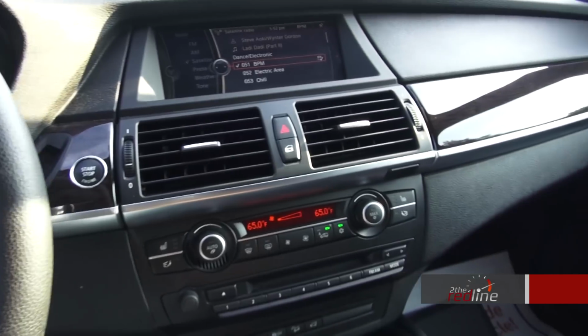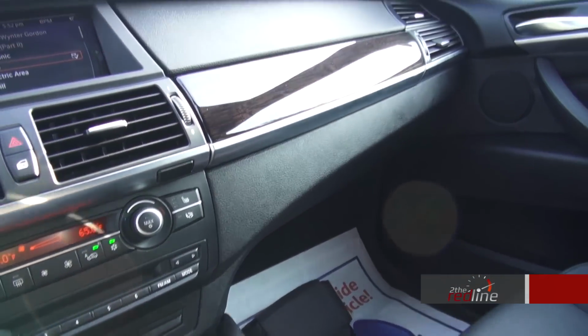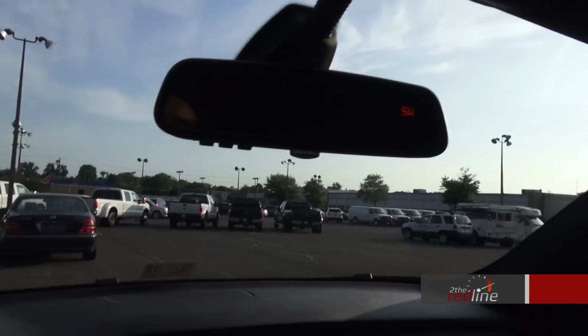This vehicle is like $90,000 brand new. So, I mean, you expect it to be the best, and it is the best. But, moonroof in this vehicle. I'm surprised it doesn't have a panoramic roof, but still a really nice car.